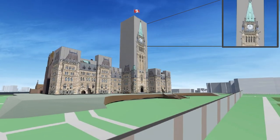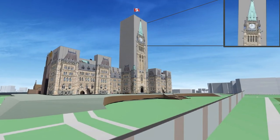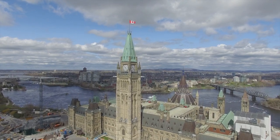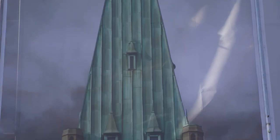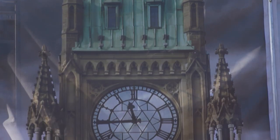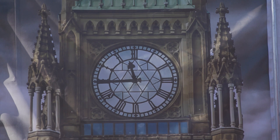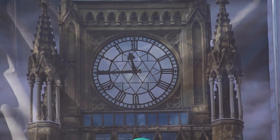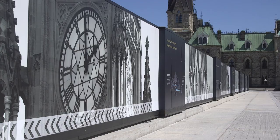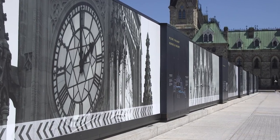Decorative tarps are being installed to protect workers against the elements and to maintain a positive visitor's experience during construction. The tarps will be printed with a realistic image of the Centre Block and will be set to 11:45 a.m. to represent the start time of the ceremony in 1927 to inaugurate the Peace Tower. In addition, a photo exhibit on-site highlights the beauty of Centre Block.